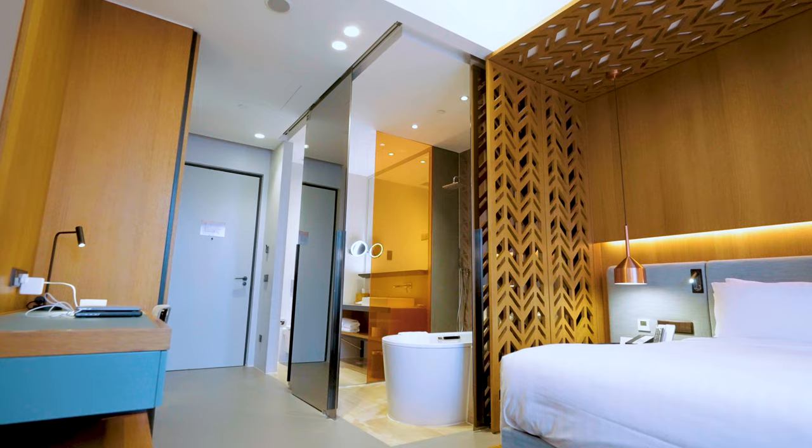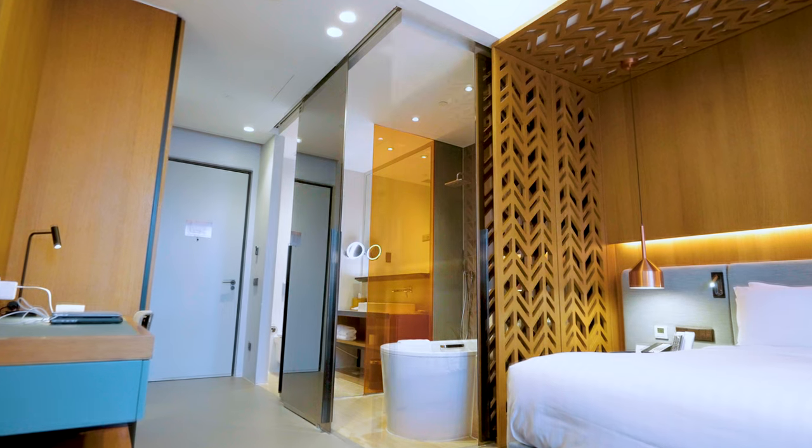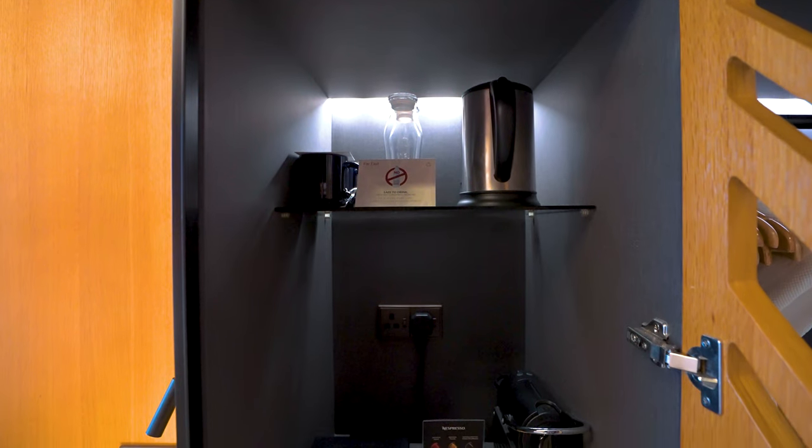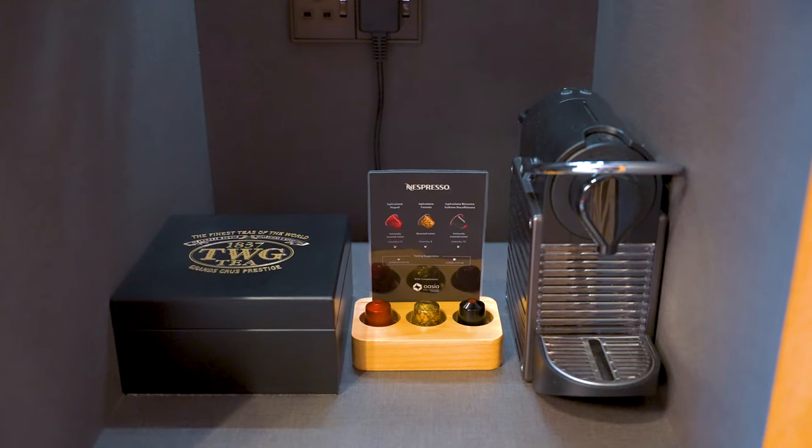So yeah, as mentioned, the toilet, as you can see, you can just walk out, and then that is the living area already. And before carrying on to the living area, I forgot to mention this one over here. This is actually the mini bar area. There are a kettle, 2 cups, 2 empty glass bottles. They encourage you to use glass bottles instead of plastic bottles, so very environmentally friendly. Right below is TWG tea and espresso machine and the coffee capsule.